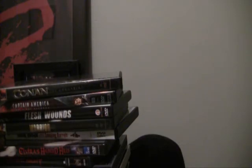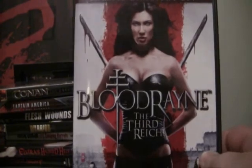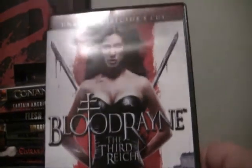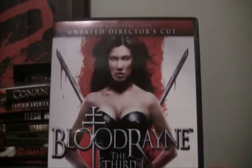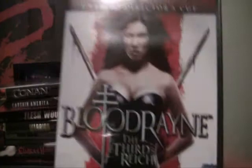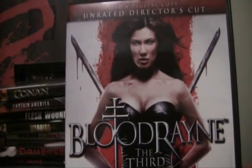Now the final movie, Bloodrayne, the Third Reich, which I don't know what it is about Uwe Boll movies. They are terrible, terrible movies, and I keep going back. But this was actually a pretty decent one. Not so much with the story or the plot, or the acting for that matter, but the action in it, just over-the-top, ridiculous stuff, but very good. Wouldn't recommend it if you're looking for an action movie or a vampire movie, but if you've seen the past Bloodrayne movies and you kind of like them, I would suggest this.